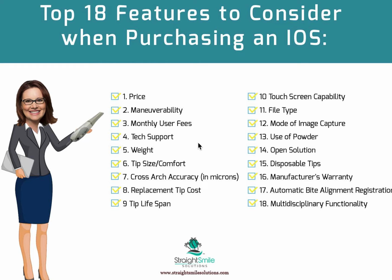Replacement tip costs. Tip lifespan, it's all kind of the same thing. Some are going to have disposable tips. Some are going to have autoclavable tips. The question is, how much is it per disposable tip? Obviously, do the math. Or how much is it for a replacement tip? What's the average lifespan of the tip? And is that guaranteed? So do the math, see which one's better. Obviously, disposable tips are not that environmentally friendly, but if you're not going to have access to your autoclave, you know, and that's gross, you know? So things you got to think about.